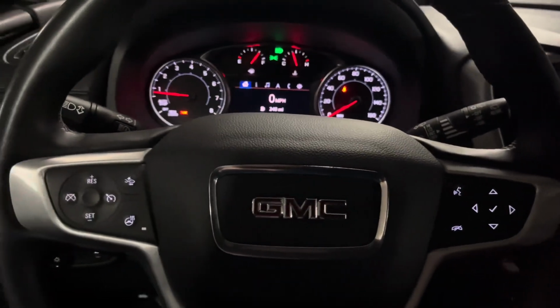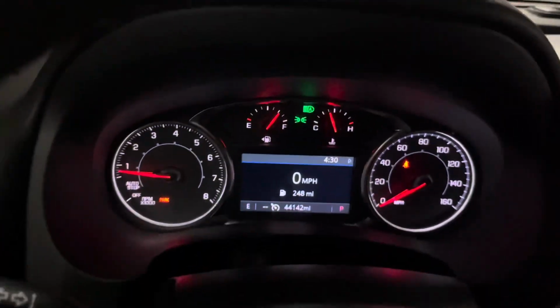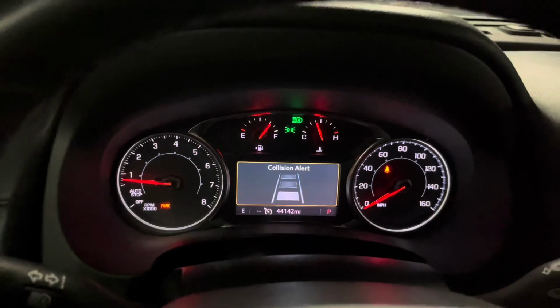This car is also optioned with a heated steering wheel, obviously with this button right here. It has a collision alert right here, which is a nice, standard feature to have. You can set the distance for that as well.